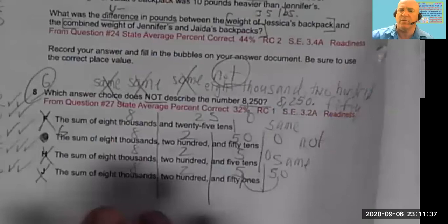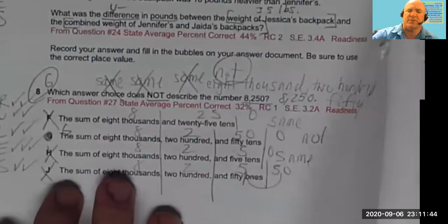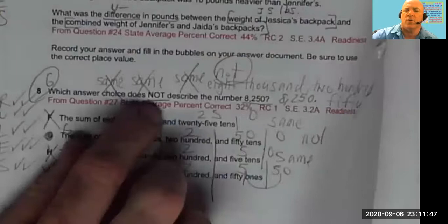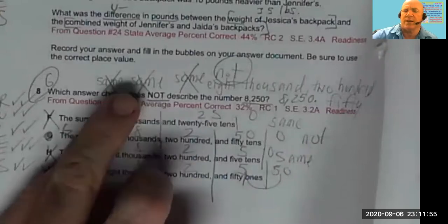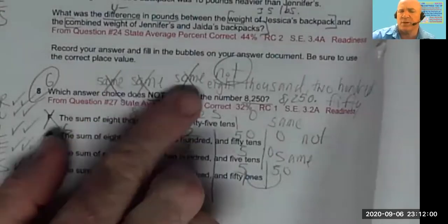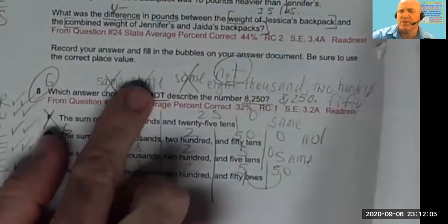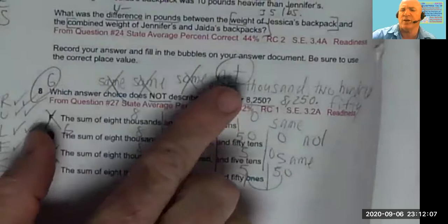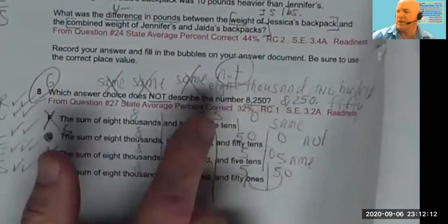And anything beyond that, when we're getting into less than whole numbers, we'll be talking about decimals and fractions and percents. Okay, so what I did was say, okay, let's make sure that we understand we're looking for the not. So I highly suggest you teach your students, write the word same 3 times and place 3 X's as you decide which 3 are the same as the number that you have there, and try to figure out which one is the not, the one that is not the same.